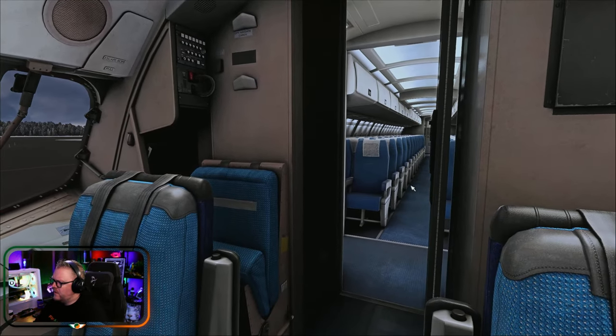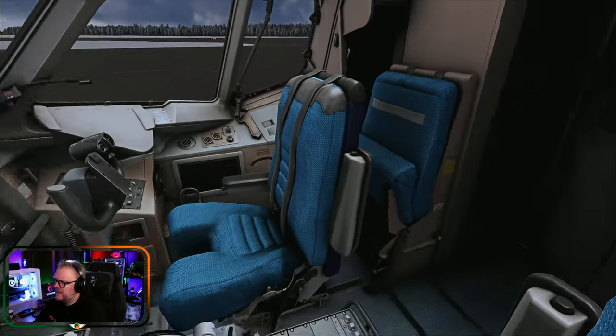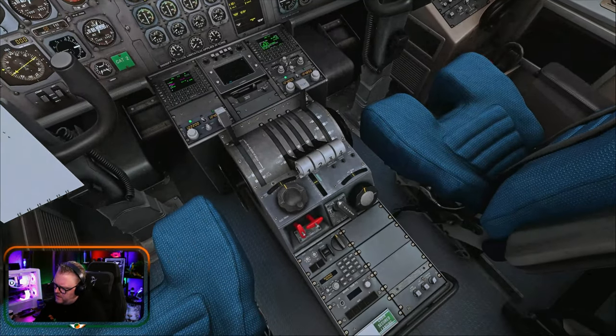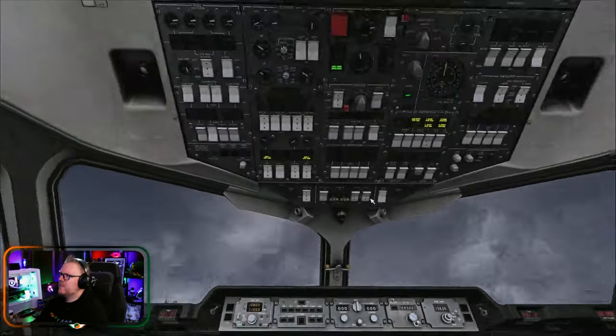The door we can close. Should be a click spot. There is. So door is closed. What else do we need down here? Transponder, leave all that off at the moment. So we're going to go for an engine start.